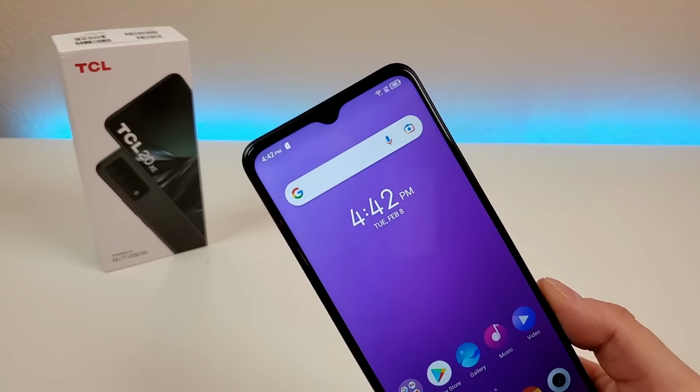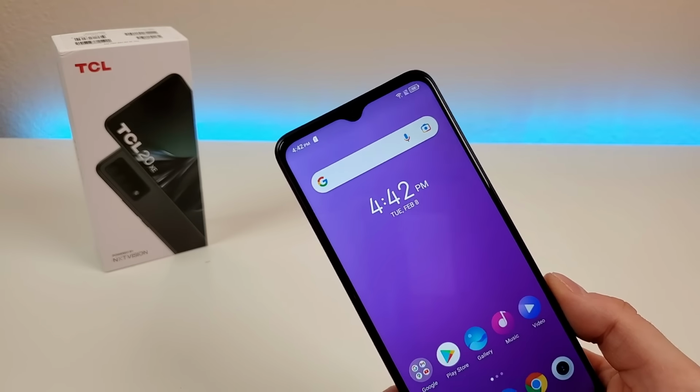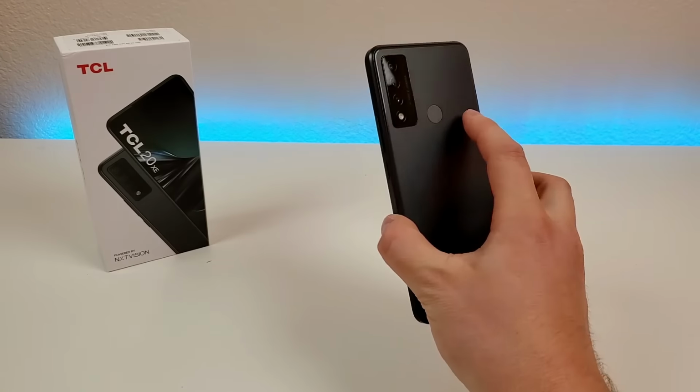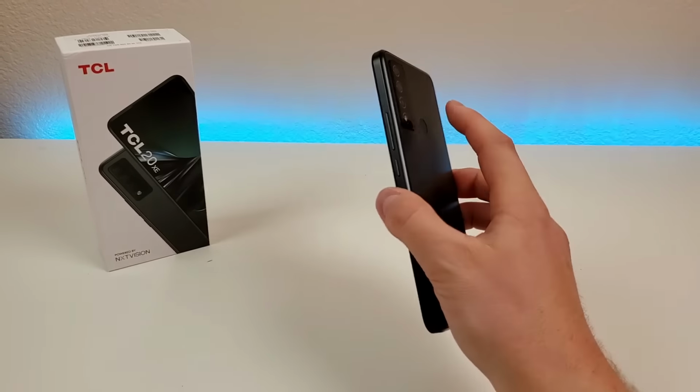Now, the front-facing camera is 5 megapixels. We are getting portrait mode for both the front and rear cameras, which is really good as well. We're getting 32 gigabytes of internal storage with this phone. We're also getting a fingerprint sensor on the rear of the device, which is nice and fast and responsive.